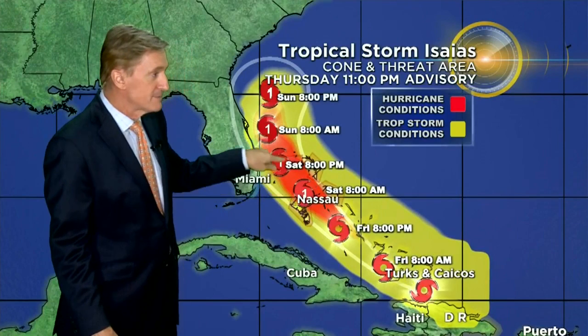That red area that pops up, that's where the possibility of hurricane conditions exist. And you note that they are mainly to the east of us. And then after that, it's a turn to the northeast. Much of the southeast U.S. is watching this rather closely.